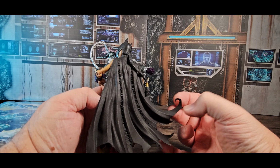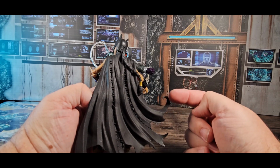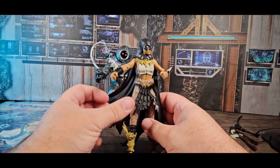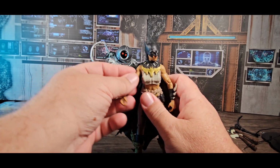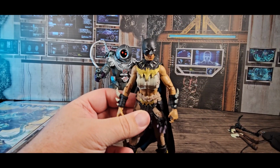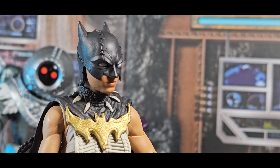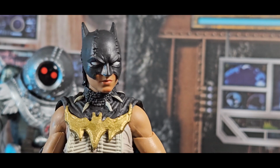So that's a new sculpt. The cool edges have a very McFarlane-esque curl to it, a very cool nod to the artist who runs the company. The mask is very cool. It's got the teeth around the neck.